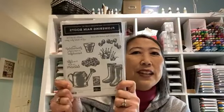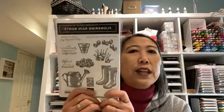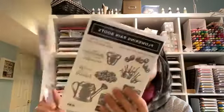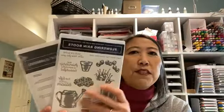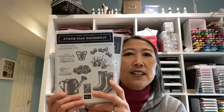So I am offering a class, but I'm trying something different where the class does not include the stamp set and dies, okay? Because I know some of you are demonstrators and might already have the stamp set and dies, or maybe you just want to go ahead and purchase the stamp set and dies ahead of the class and get your Sale-a-bration item or whatever. So the class will just include the 8 pre-cut pieces.